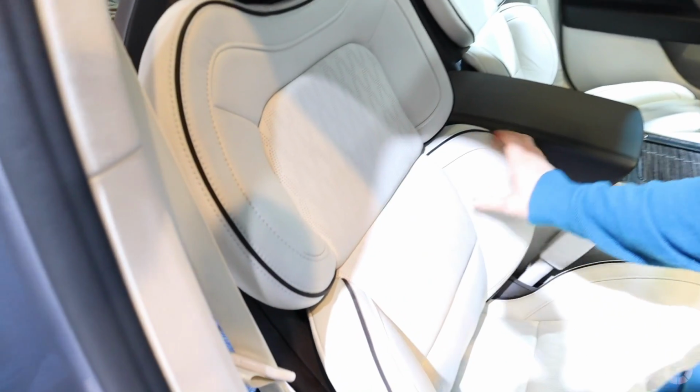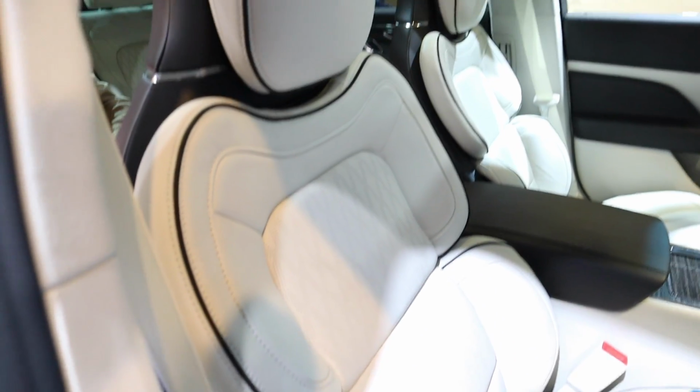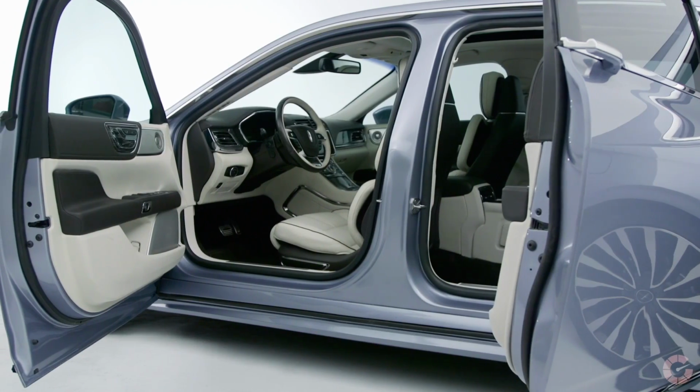And then just check out some of the stitching, and the front seats too are really nice as well. So it's not all just about the back.